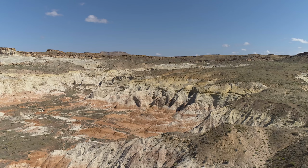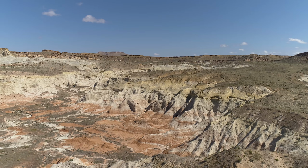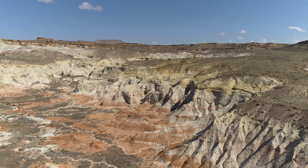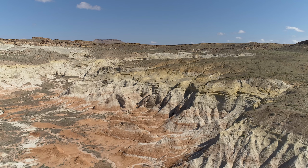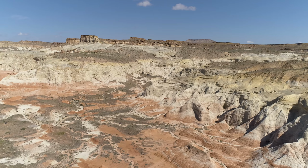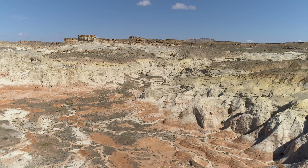Hi everybody. I'd like to welcome you to this drone flight over the Toadstool Hoodoo area in southern Utah, about midway between Kanab and Page in Arizona. I begin the flight here somewhat east of the normal area people go to, so you can see what exists beyond the normal area, which is pretty interesting. Some canyons that are pretty cool.